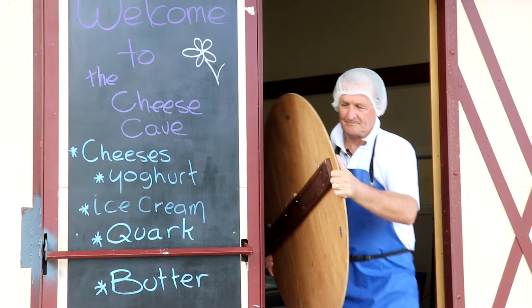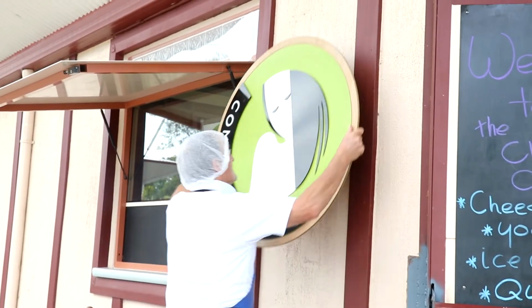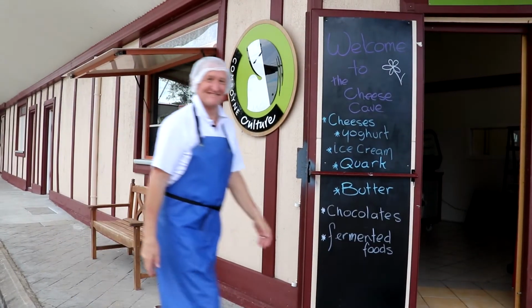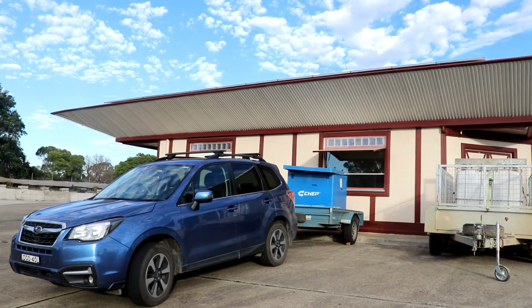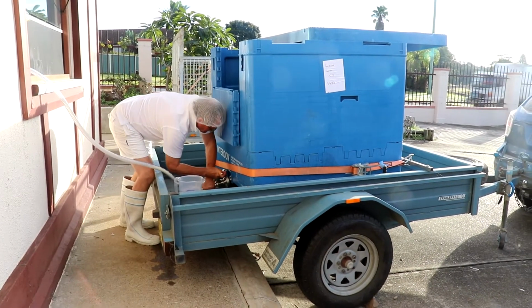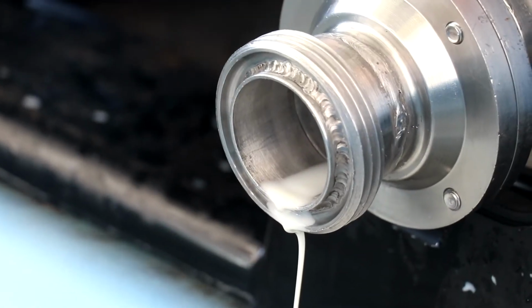My name is Peter Jeffrey and I'm a cheesemaker for Comboyne Culture, a small business that my wife and I own. And we're a boutique cheesemakers. Originally the factory was up in Comboyne, but since then I've moved it down here a little bit closer to home in order to build a new factory here in Taree. I had a good chance to build something that's a little bit more tailor-made to my needs.